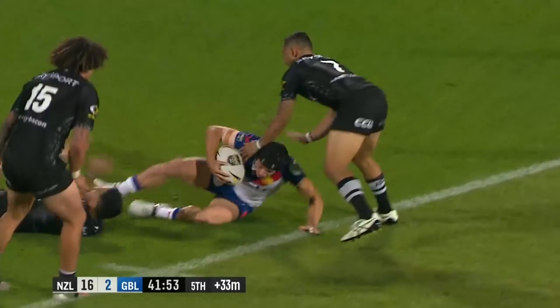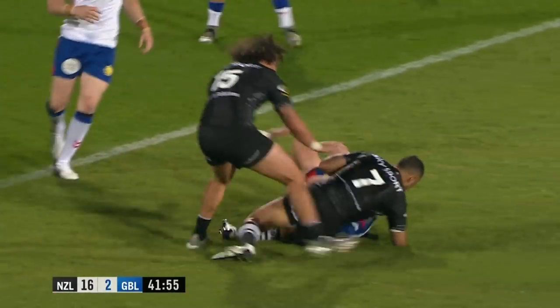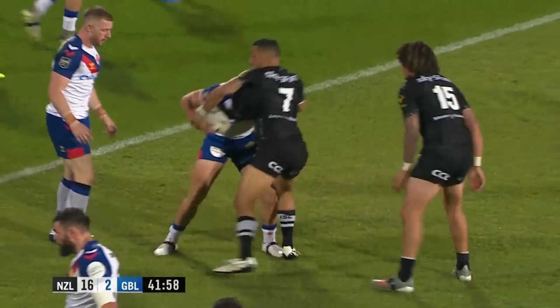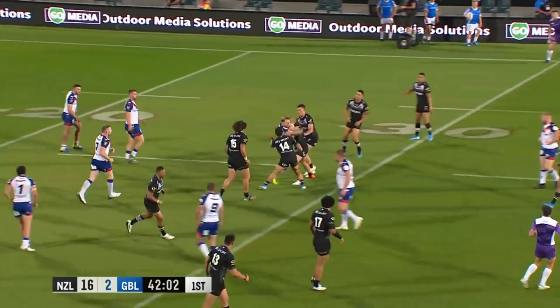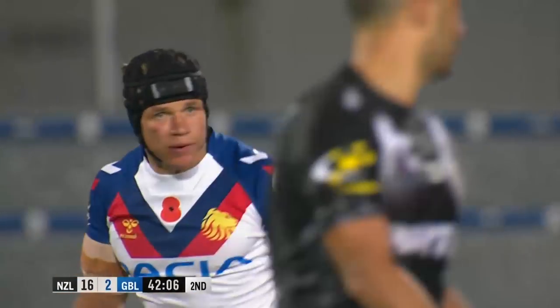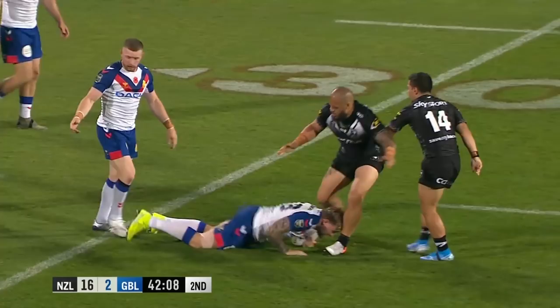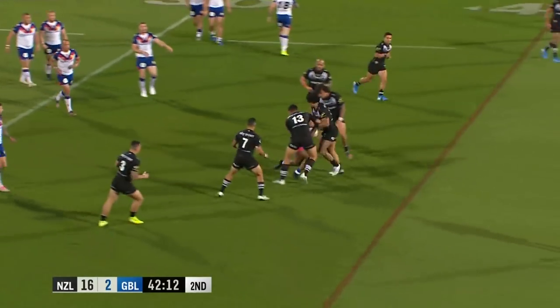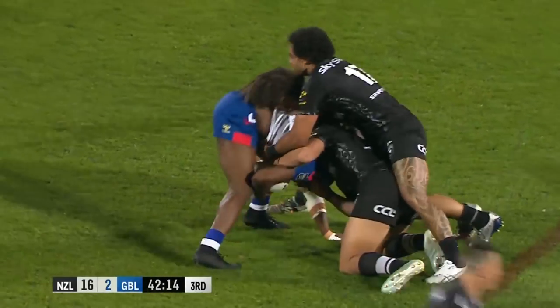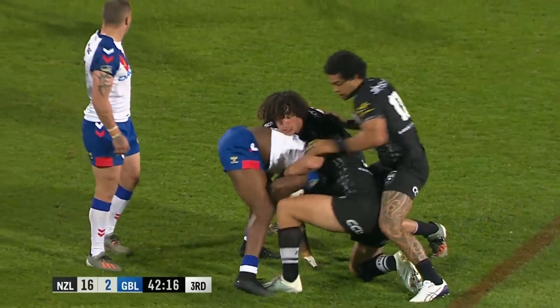Oh, good take, Lomax. Really, really good take. Nakora chasing that one, giving him a lot of space. Of course, the last time Great Britain played here would have been the 2017 World Cup, and Gareth Widdop played fullback. This man played all three tests last year at fullback. Johnny Lomax did a good job too. He's been one of their better performers on this tour. McGilvray, his run meters have been up there again.